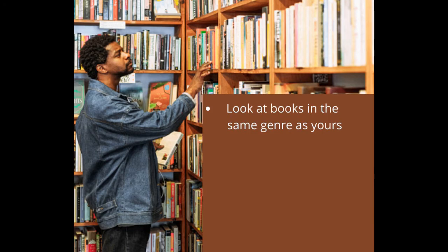So the first thing you can do is look at books in the same genre as your book to get ideas. Now, why are you doing this? It's not so much so that you can copy them. It's so that you can get an idea of the layout that readers will expect, the kind of covers that people are used to in this genre.